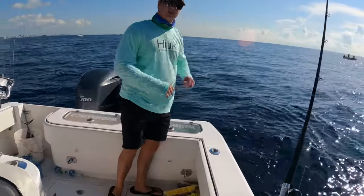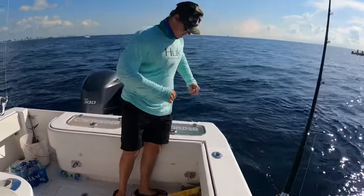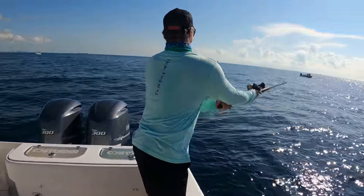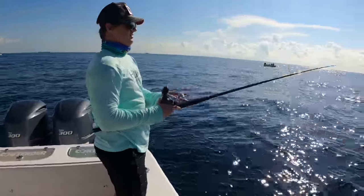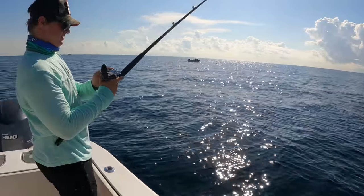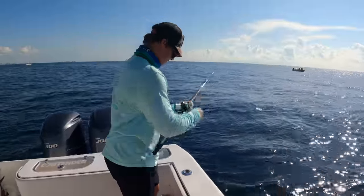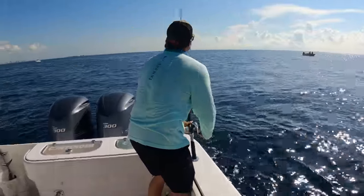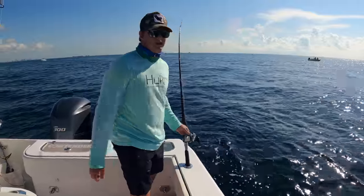Kind of just let it out, make sure it doesn't get tangled up. You got your 12-ounce sinker. Toss it right off the side. All right, now give it a couple cranks. And wait for that rod to bend over.